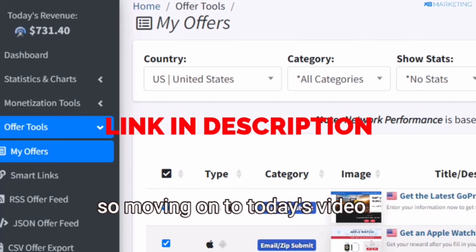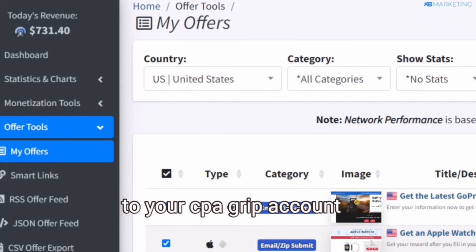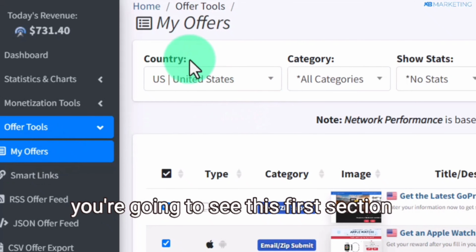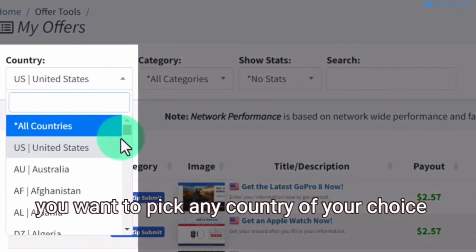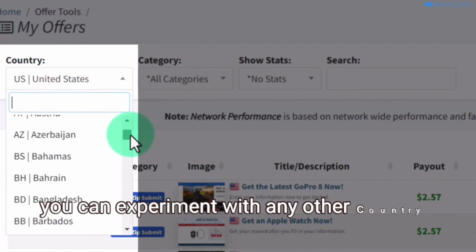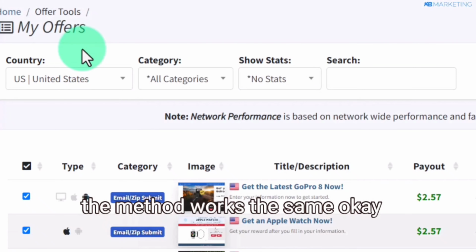So moving on to today's video, all you simply need to do is to sign in to your Cpagrip account. And once you do that, you want to come over to the offer section. And once you come over here, you're going to see this first section that says country, and this is where you want to pick any country of your choice. But for me, I am going to use United States. But like I said, you can experiment with any other country right here. The method works the same.